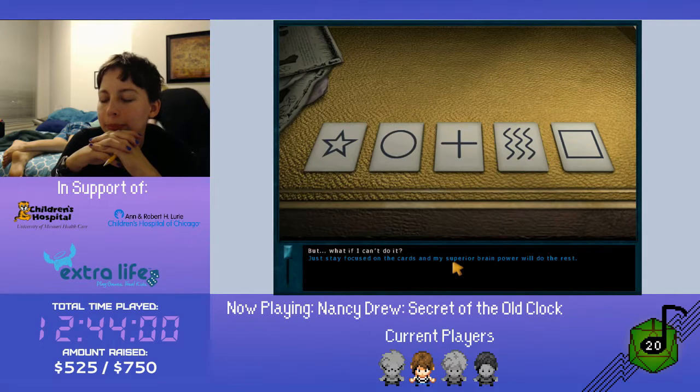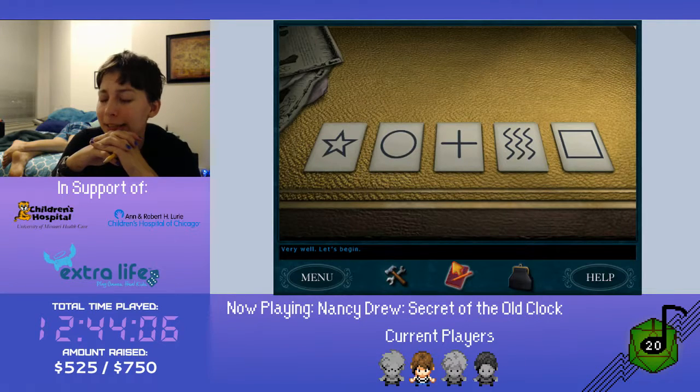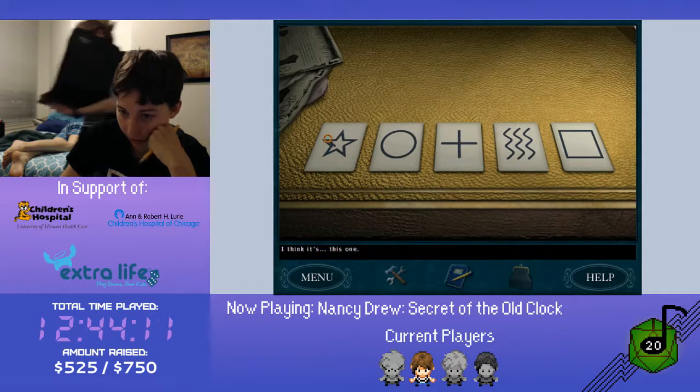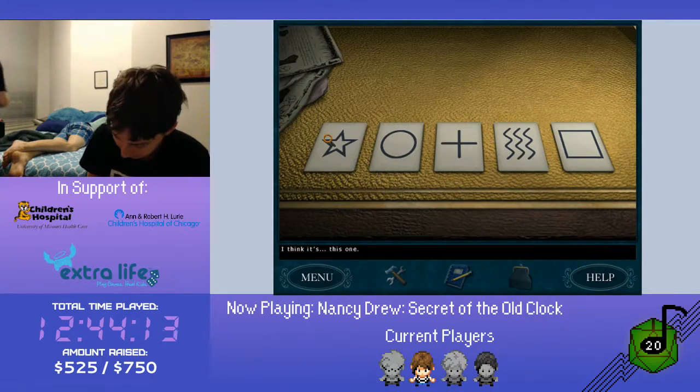But what if I can't do it? Just stay focused on the cards, and my superior brain power will do the rest. All right, let's begin. What card am I looking at? I think it's this one. Wrong.